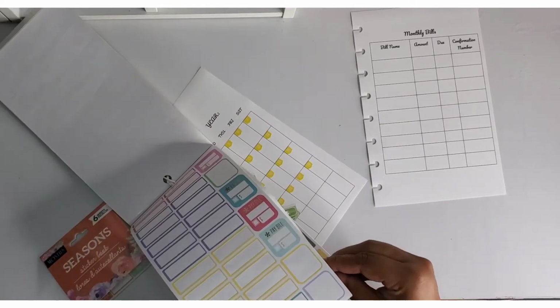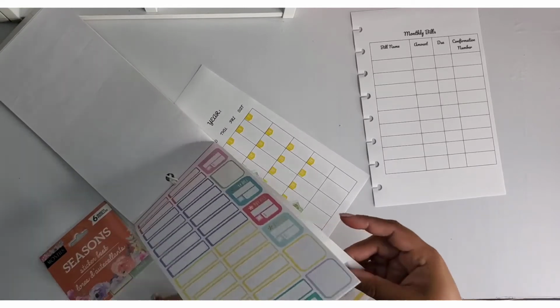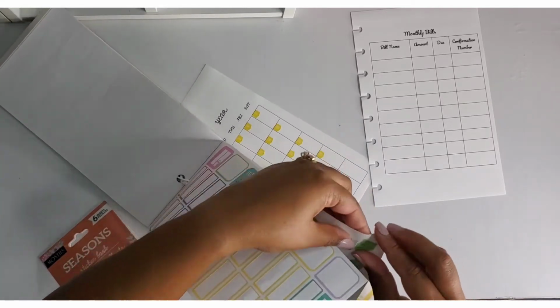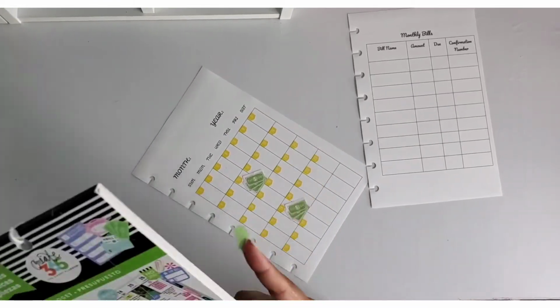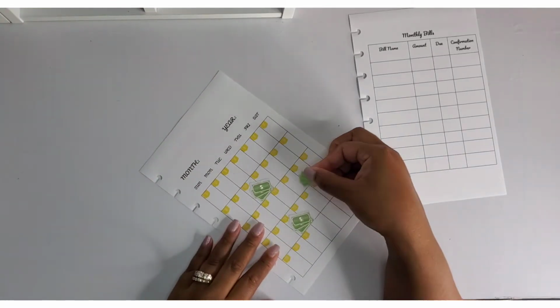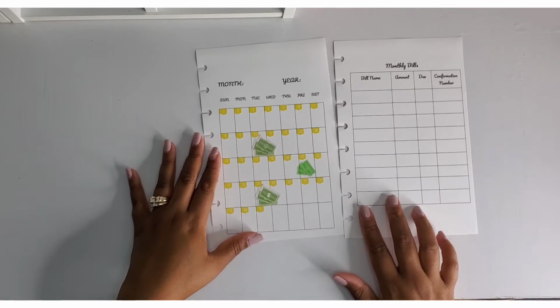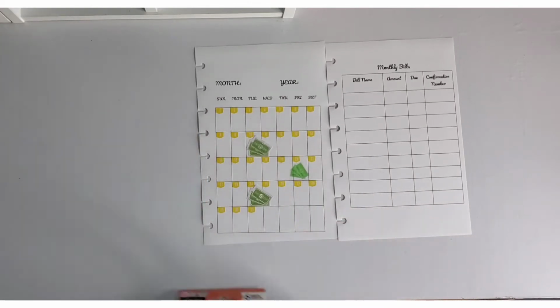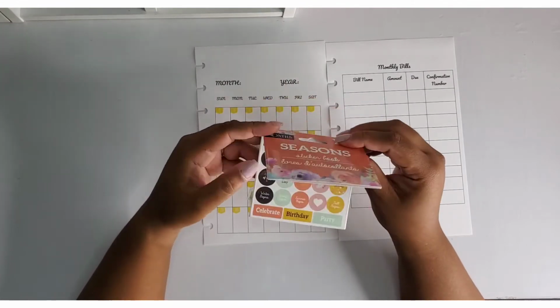And then we get our child tax benefits mid-month, so let's put that down. And that comes on the 20th. So there we go. Okay, so this is how my layout will usually look. In here, this is a little sticker book from Dollar Tree.